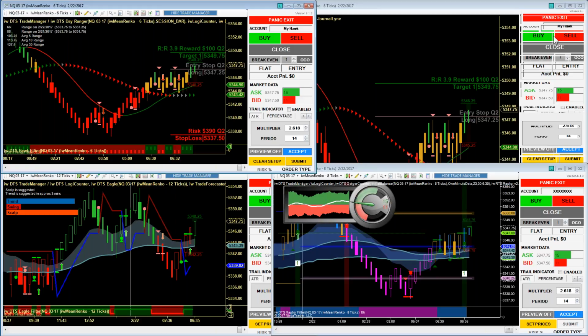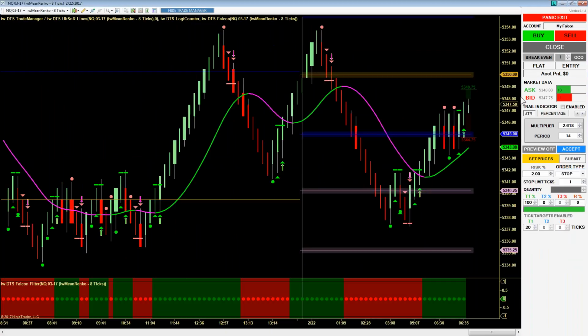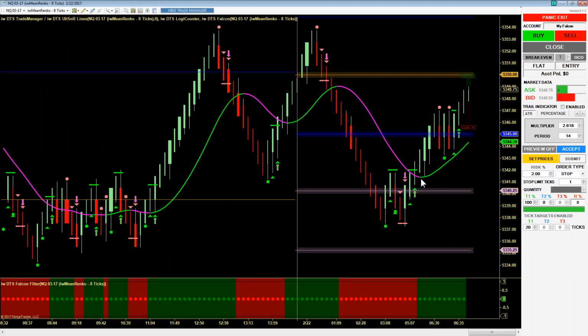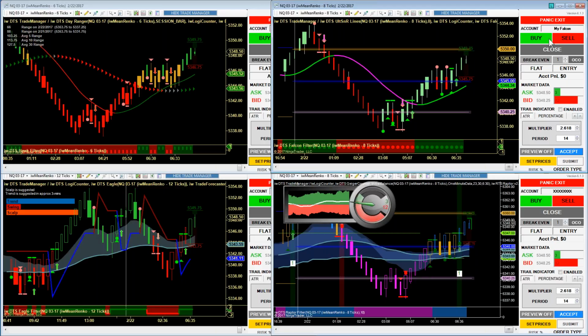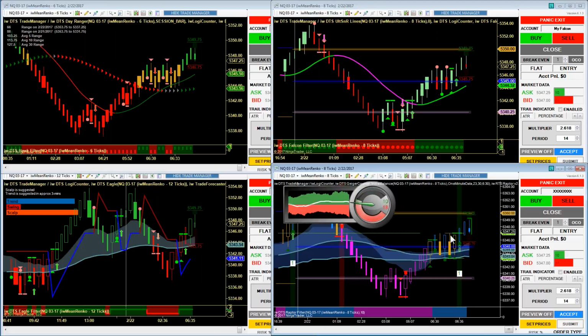We have a falcon here that is also producing a trend change signal. So the trend line changing color. The bar color is going from green to red back to green. That's our trend change signal. And here on the Raptor as well, we've got a cloud crossover. So a few things suggesting that the market may head higher, but it is still very early. We're only a few minutes into the session.